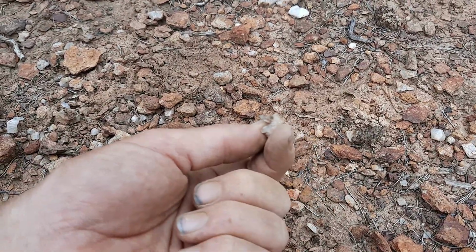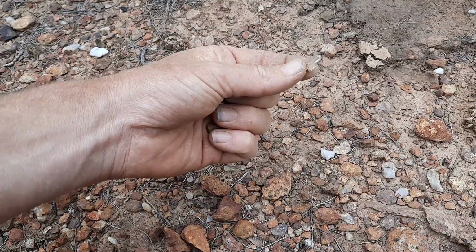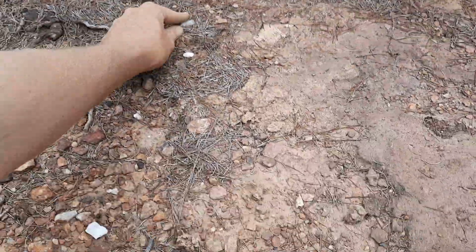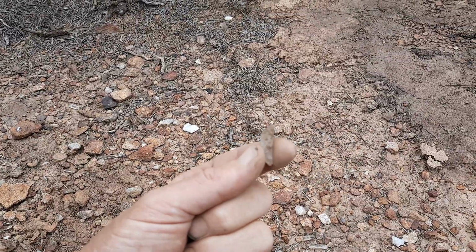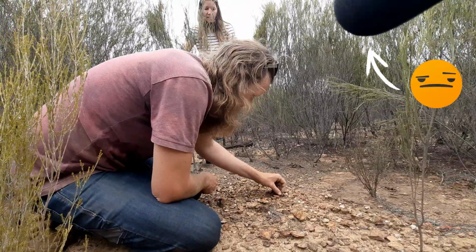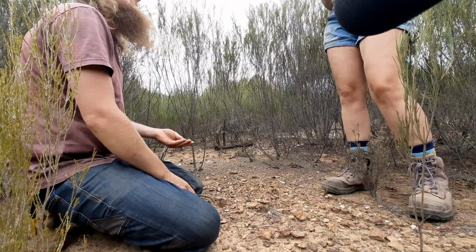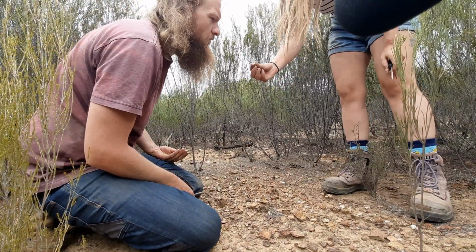That's a cluster. Little tiny pair. Very small, but oh, just spotted way up there. That's a nice point. Oh, nice. How pretty is that? Basically flawless. So I found that.